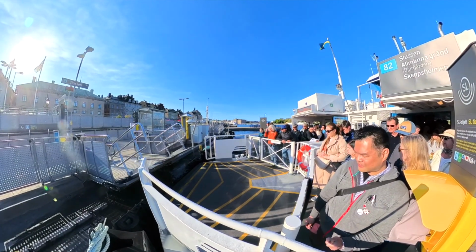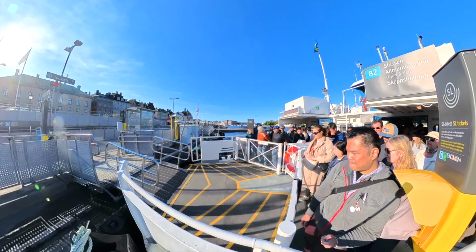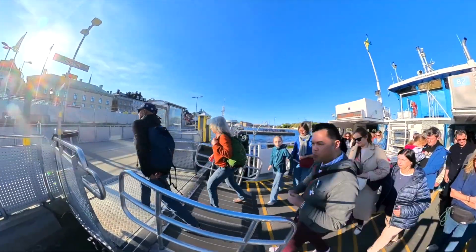Thoroughly impressed by the ferry operator's precision, we disembarked and I began walking the 1.3 kilometers toward Fotografiska, the Contemporary Museum of Photography, Art, and Culture.